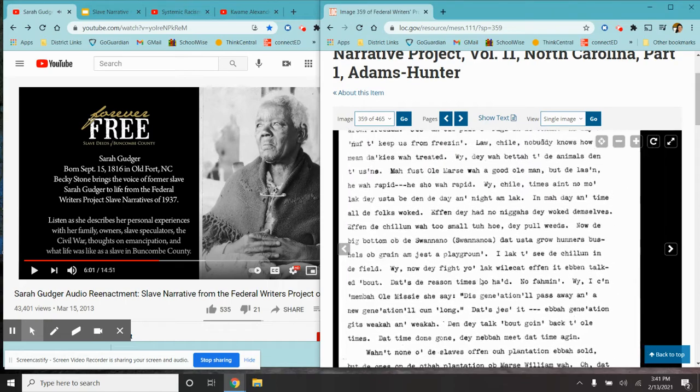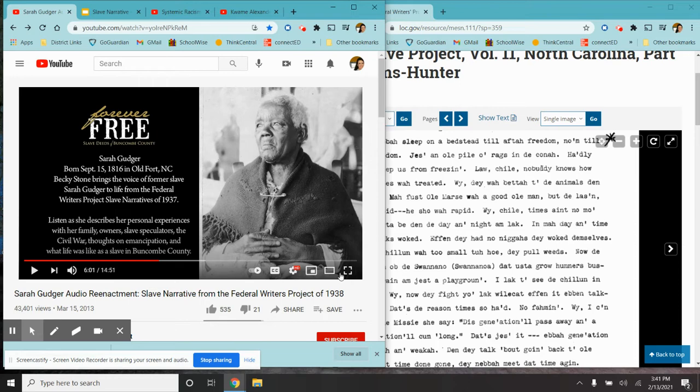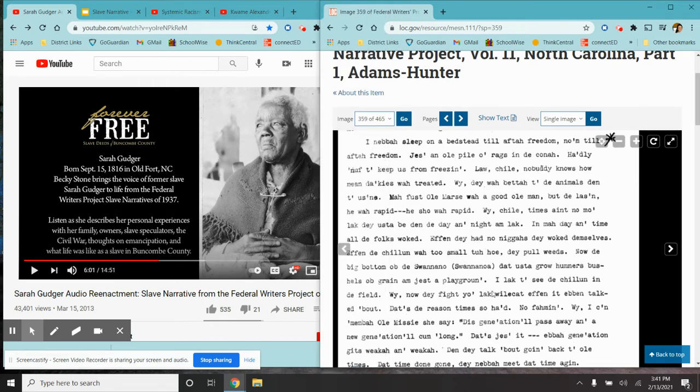So real quick, she talks about never having slept in a bed until after freedom. So, born in 1816, slaves were emancipated in 1863, let's say 1865. In Texas, it was at least 1865. And this was written in 1938. My gosh, I can't put two numbers together. What she's talking about is that she only slept in rags in the corner until after she was free. She actually had a bed to sleep in.